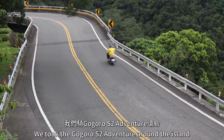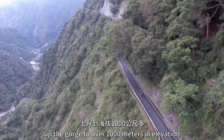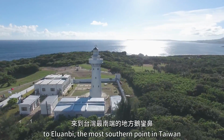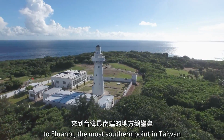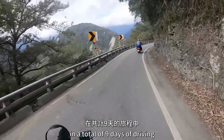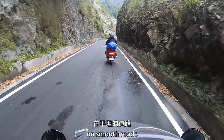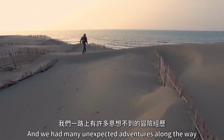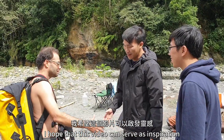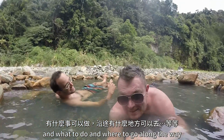We took the Gogoro S2 Adventure around the island from Taipei down to Taroko Gorge, up the gorge to over 1,000 meters in elevation, then down through Hualien and Taitung to Oluanpi, the most southern point in Taiwan. Then from there we went back up the west coast, around to Taipei, in a total of 9 days of driving. We drove through good weather and bad weather, on smooth roads and broken roads, and we had many unexpected adventures along the way. I hope that this video can serve as an inspiration and provide people with some ideas for how to prepare, what to do, and where to go along the way.